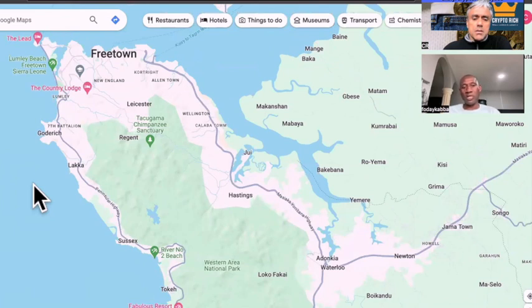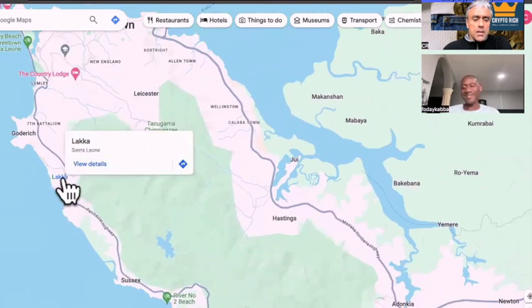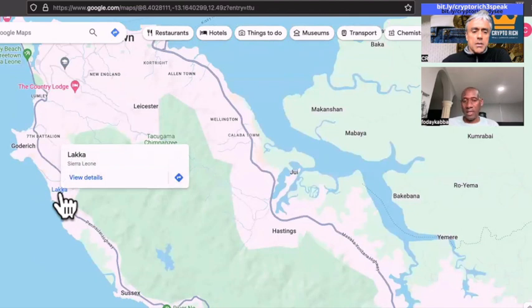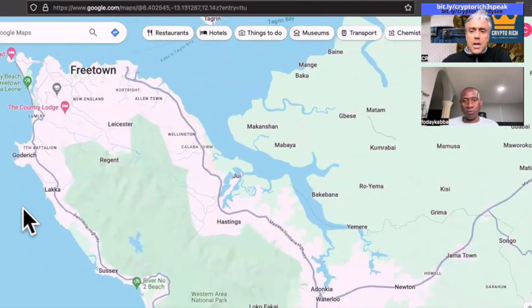So if you look on the Freetown map, you can see Laka. Yes. So we have a tower there now that is covering a very wide area in Freetown. And it's up to the western rural area also. Freetown is divided into 2: western urban and western rural.